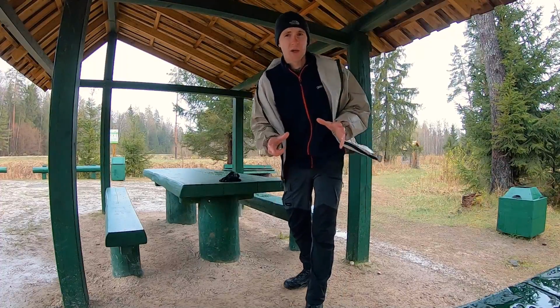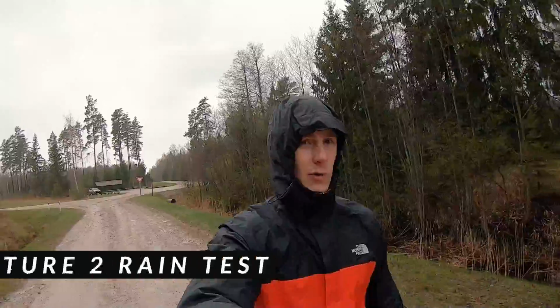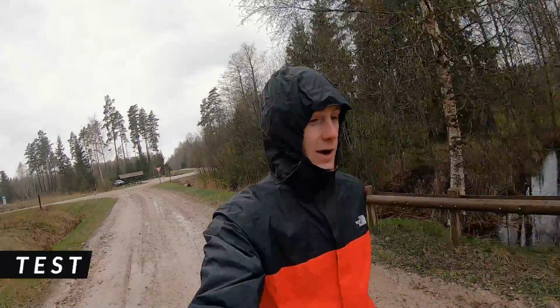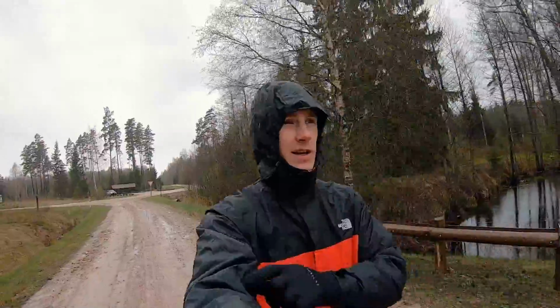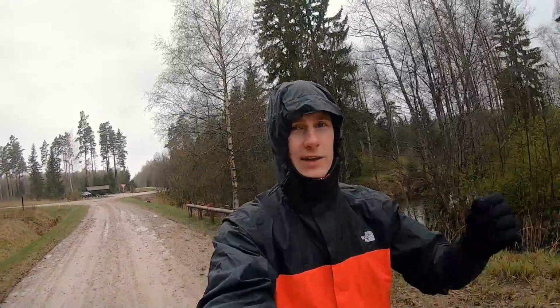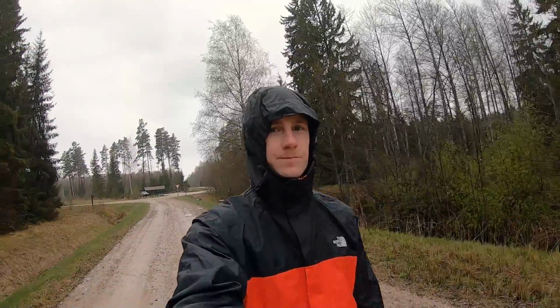Okay, now it's time to put on the Venture 2 and do the same thing. I've warmed up a bit, I had some tea, I've put on the Venture 2, and now it's time to find out if this $100 rain jacket is any better at rain resistance compared to that $20 one.